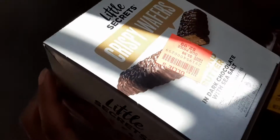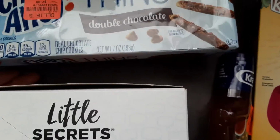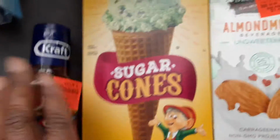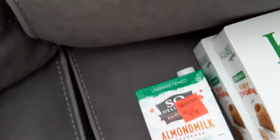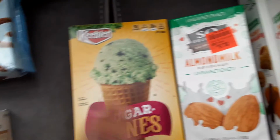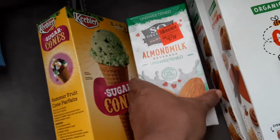This is $2.99, $1.79, $1.29. I like sugar cones better than those other cones. I forgot what these were, but these are a dollar something. Almond milk, of course. Love almond milk.